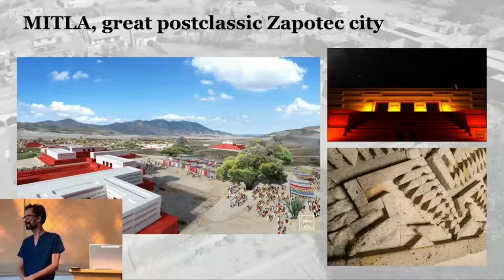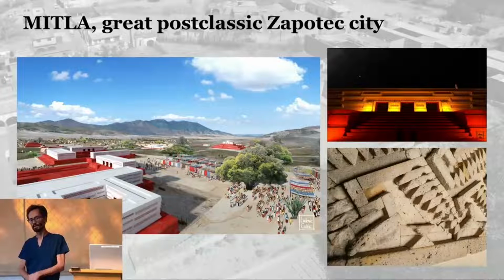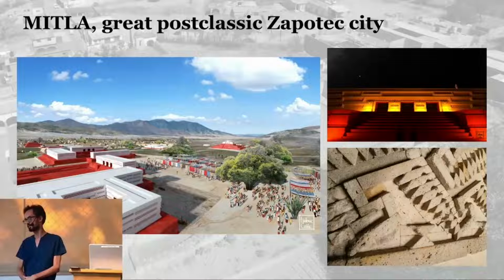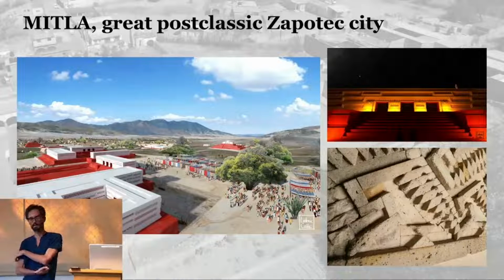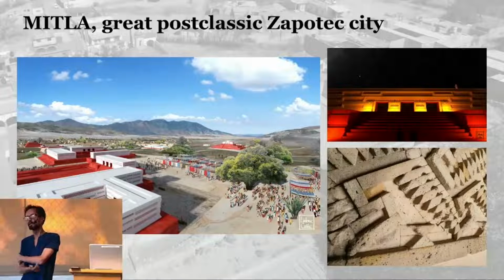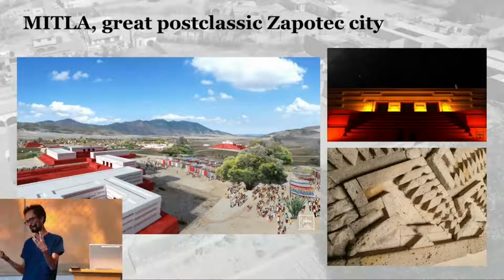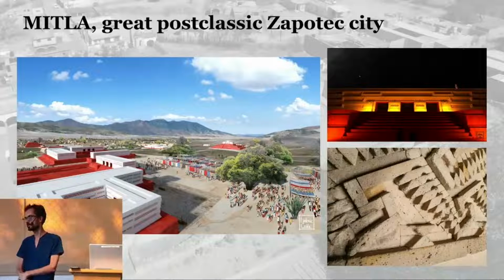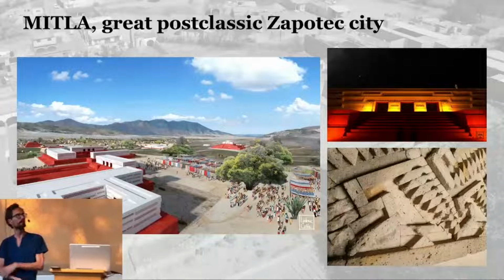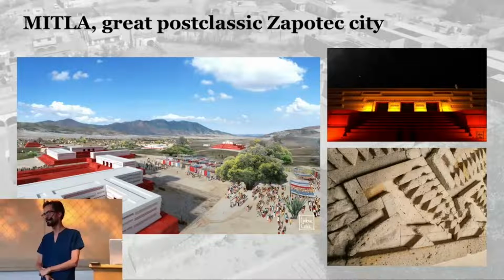It was a city that the conquistadors and the frailes called a sort of Vatican of the Zapotec, or a Vatican of the south of Mesoamerica. It was a place of very important decisions for the kings, for the lords, for the priests, and a place of gathering of the elite of southern Mesoamerica. So we're really dealing with a very important place.